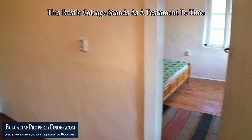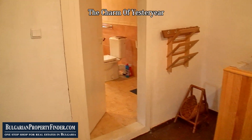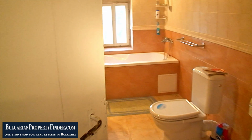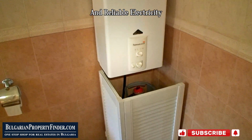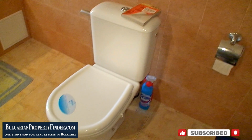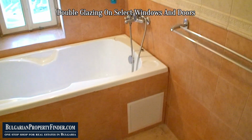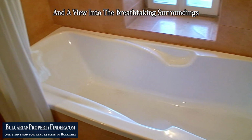a testament to time. Inside, modern amenities blend seamlessly with the charm of yesteryear: satellite television, broadband cable internet, GSM coverage, central water system, and reliable electricity. Notice the structurally sound house, its roof standing proud against the elements. High-grade UPVC double glazing on select windows and doors ensures both insulation and a view into the breathtaking surroundings.